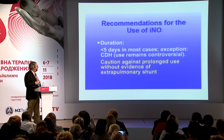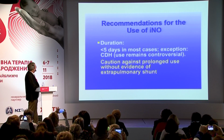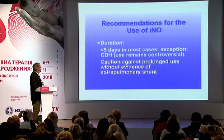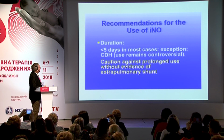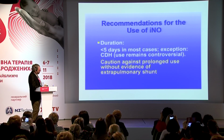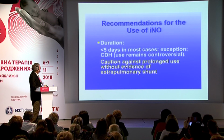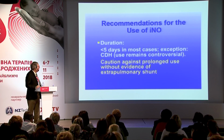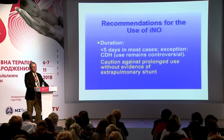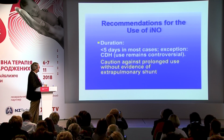How long do we treat? Generally less than 5 days, with the exception being the diaphragmatic hernia baby. And here, again, the use of nitric oxide remains somewhat controversial. And I think one cautionary measure is that if you don't have evidence of an extrapulmonary shunt, prolonged use may end up getting you into trouble, because you're certainly going to downregulate the baby's own ability to produce nitric oxide.